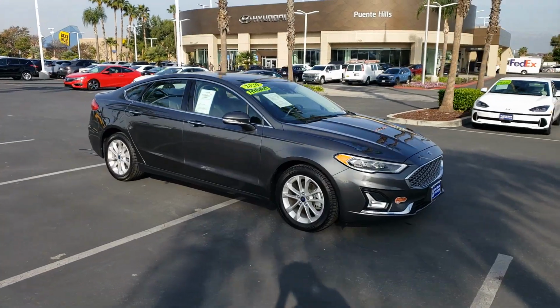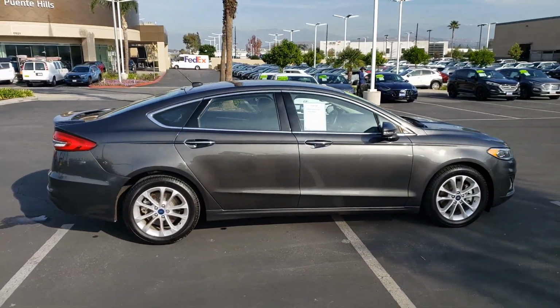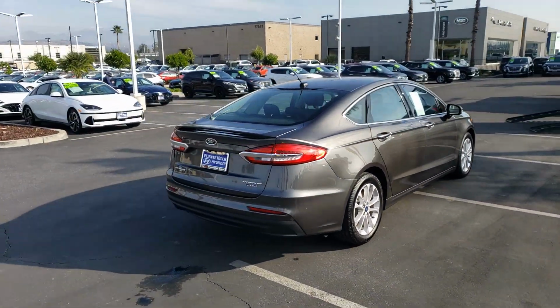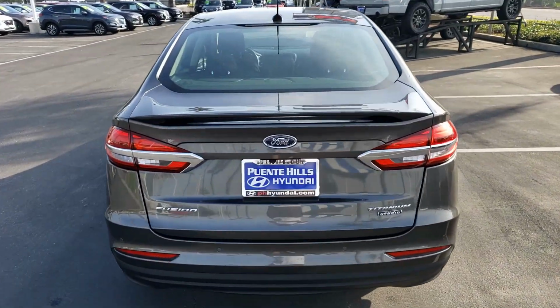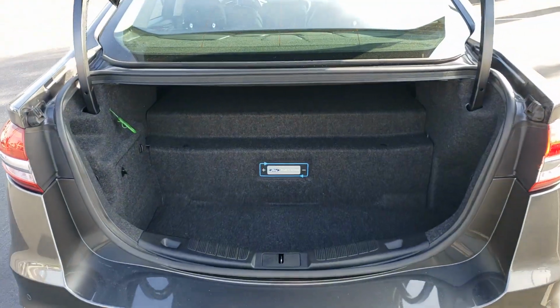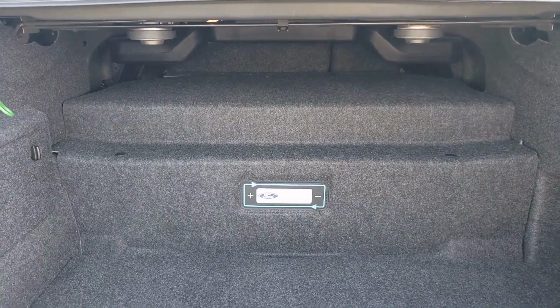You will love the features of this 2020 Ford Fusion. With less than 60,000 miles on the odometer, this vehicle stands out from the rest. Here's a stunning Ford Fusion, the sleek midsize four-door that rolls sleek looks, smart tech, and luxurious amenities into a sporty package. It infuses every drive with style and confidence.